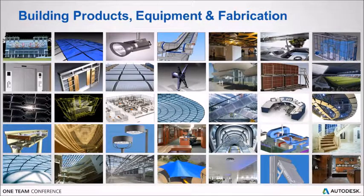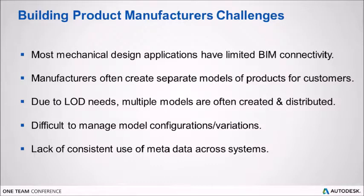Within building products, equipment and fabrication, that encompasses a vast array of products, as you can see on the slide. Manufacturers, anybody in the manufacturing space that needs to supply into the architectural industry, any of these products that you can see in front of you, need to be able to design, fully document and communicate that design to someone who has to then make it. Now, in the manufacturing world or engineering world, that's great, and that's a normal thing that we would do. But when it comes to transferring those into the architectural world, most of that mechanical design and information isn't required for usage within the architectural world or from a BIM point of view.